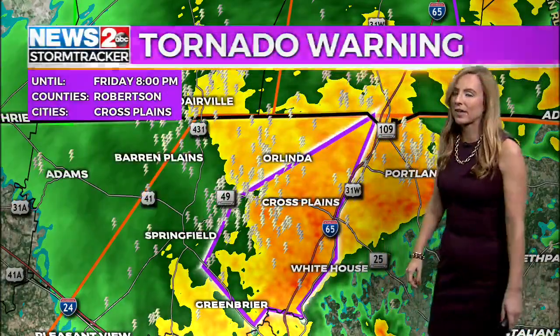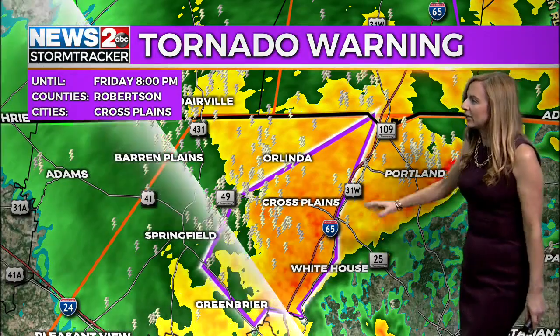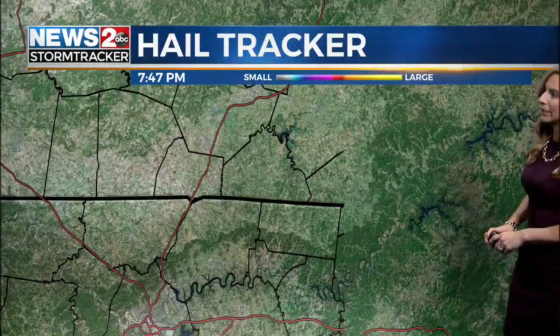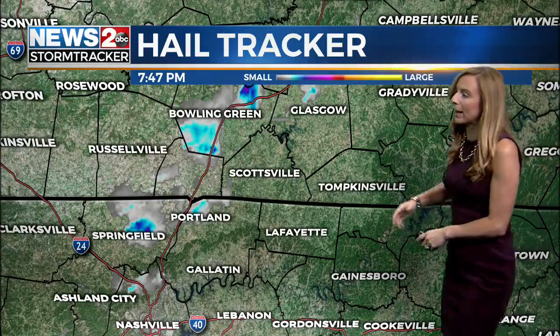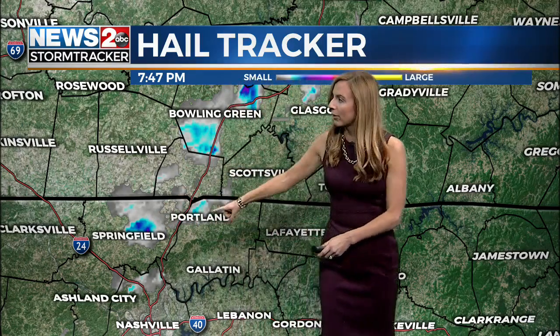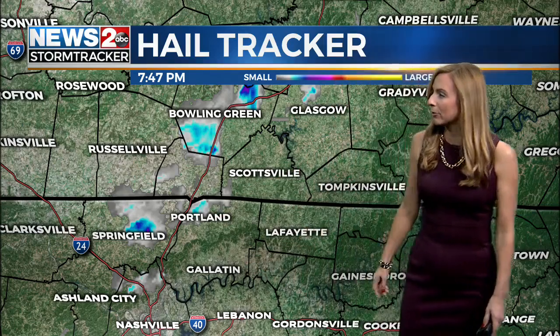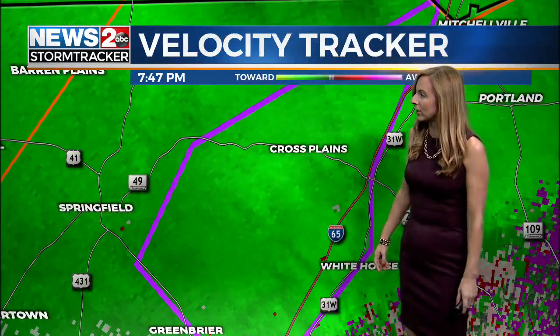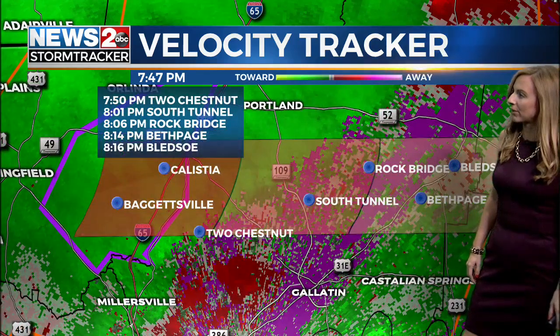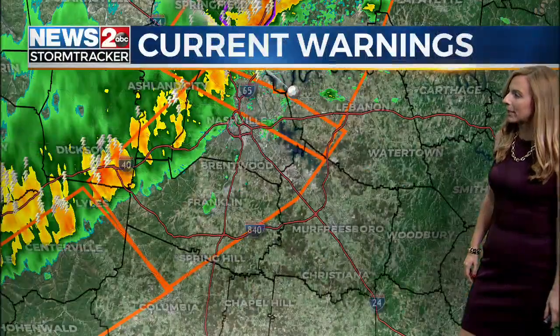Now we also have, again, that tornado warning for Robertson County still in effect, although we saw that kind of broaden out a bit, but it's nothing to not worry about because we saw strong winds with it. Wind gusts in excess of 70 miles an hour over Springfield. We also have, look at that, large hail over Bowling Green and Portland now. Heads up, there's going to be some hail even in downtown Nashville. And there it is. You can't really see much in the way of the rotation. So I would not be surprised if they do end up dropping that tornado warning.